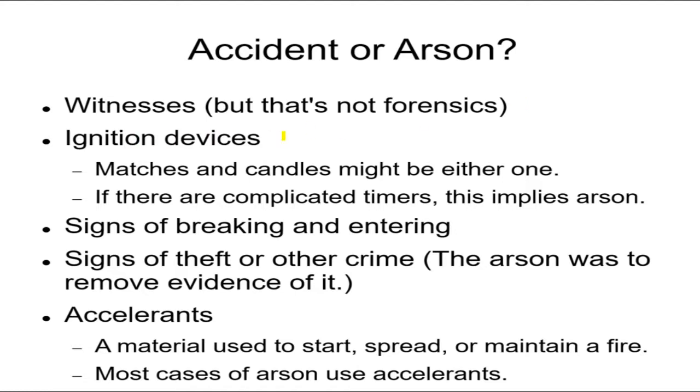If you find ignition devices near the source of the fire, like matches if possible, and candles, that might do it, because again, it might have been an accident. A person might have accidentally thrown a match on the floor or burned a candle all the way down. But again, it's a sign that it was not spontaneous, for example.